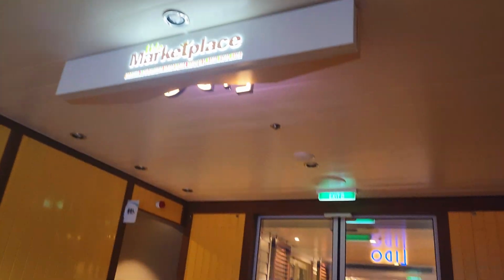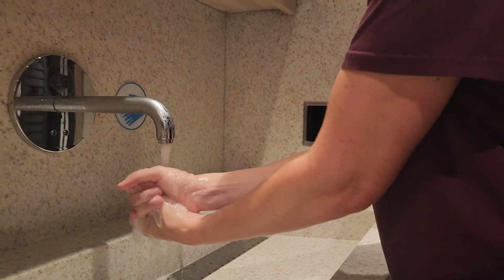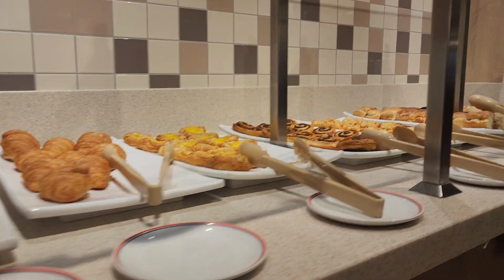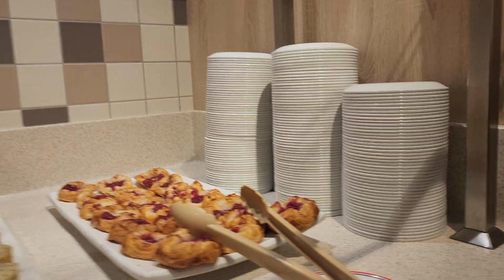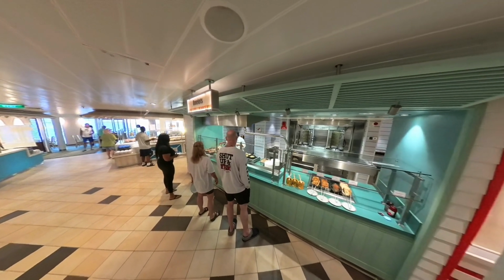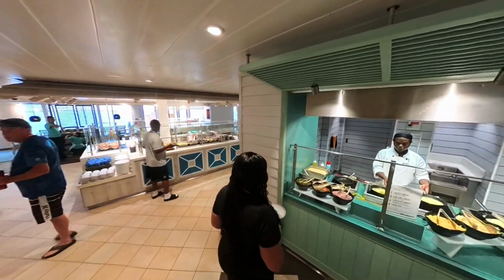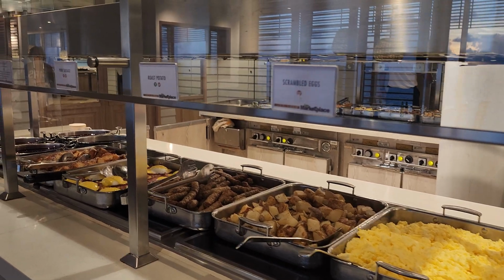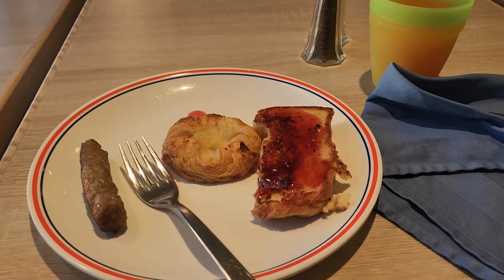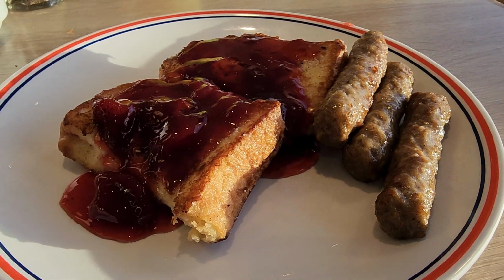Good morning, everybody. It's time for the Lido Marketplace, aka the buffet on Carnival, to see what they have for breakfast. So this morning, there wasn't really a whole lot to be excited about. Eggs, potatoes, sausage, eggs Benedict. But that French toast, though, that was banging. I guess I was just used to having a little bit more variety.